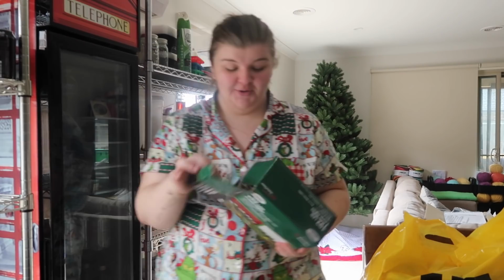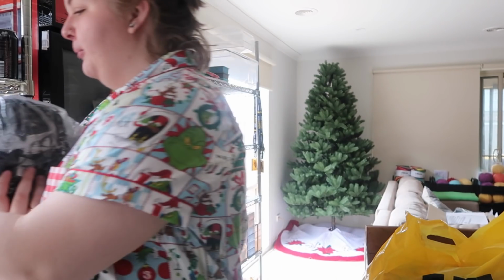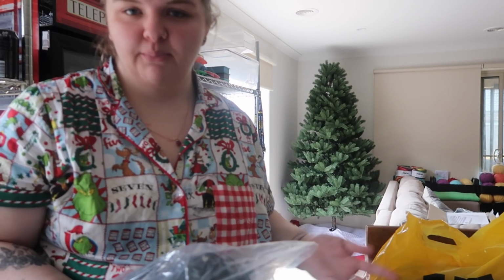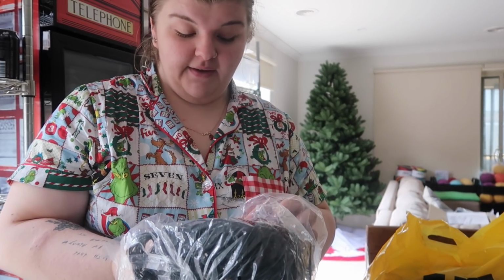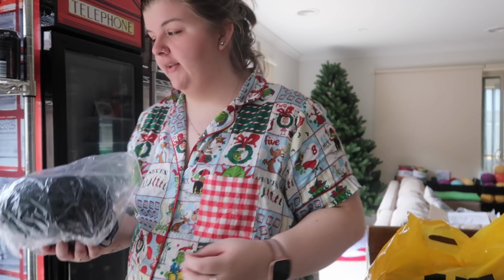But now I'm going to put the lights on with Dad's help because I can't do that by myself. So I have to do the gruesome task of untangling these and putting them on the tree. I'm going to time lapse this because I feel like it's just going to be a bit boring and repetitive. So I'm going to time lapse us doing this and then hopefully after that I can do everything else pretty quickly. But yeah, let's put some Christmas lights on.